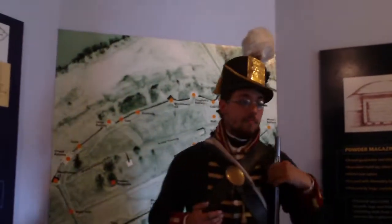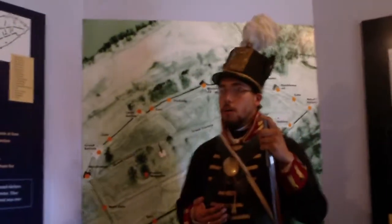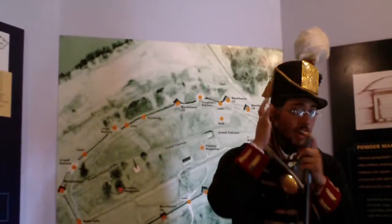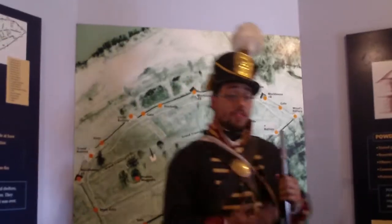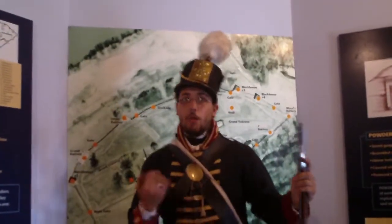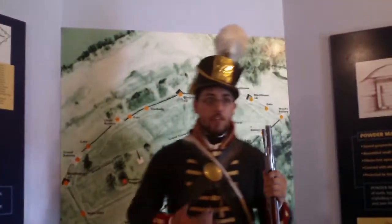Soldiers who were on the march up here said that on any given day, they were marching through knee-high mud and waist-high water. When they arrived here at Fort Meigs, the soldiers that were here were dealing with those same conditions on a daily basis. And a lot of them would actually measure how their day was going depending on the amount of mud that they actually had to trudge through.